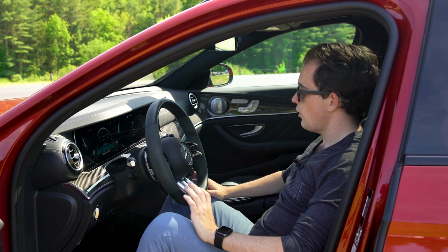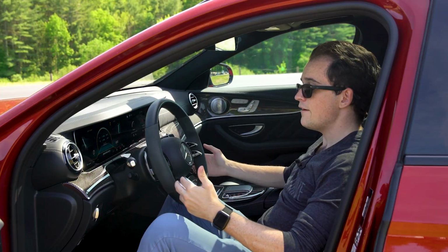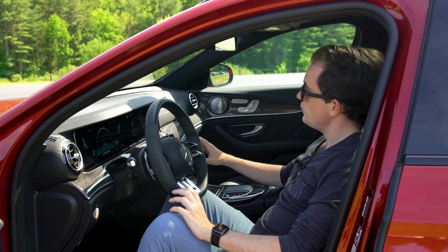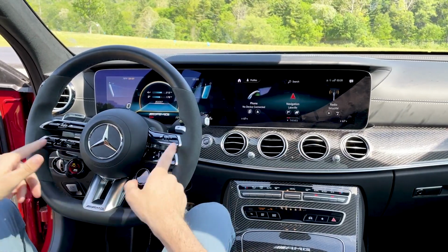Now, the E63 has always had an amazing interior. It is beautiful in here, it's very comfy for long trips, but they have done a big tech upgrade for 2021. So we now have MBUX, their newest generation of infotainment here, and we have a new steering wheel with all of these touch buttons.